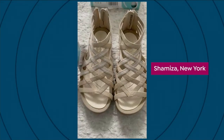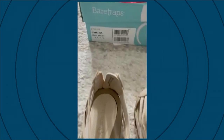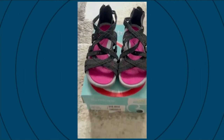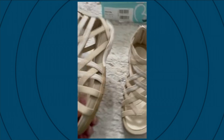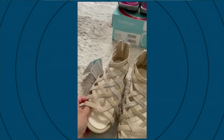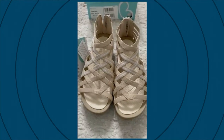I recently bought these from HSN. They're called Samina. They're by Bear Traps. The reason I bought them is because I already own them in a pair of black. And oh my gosh, they are just the most comfortable things. Look, they have a little cushion inside. They have this rubber bottom. And they have zippers on the back, so you can get in and out of them very easily. If you haven't tried them, you should. They're really, really good.